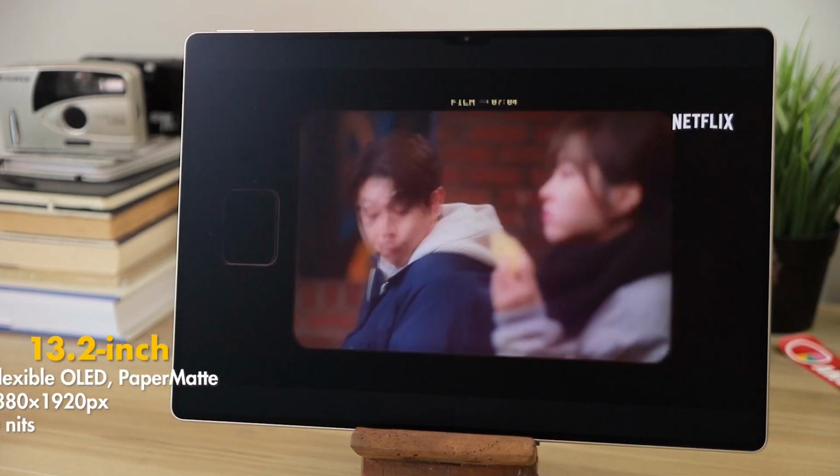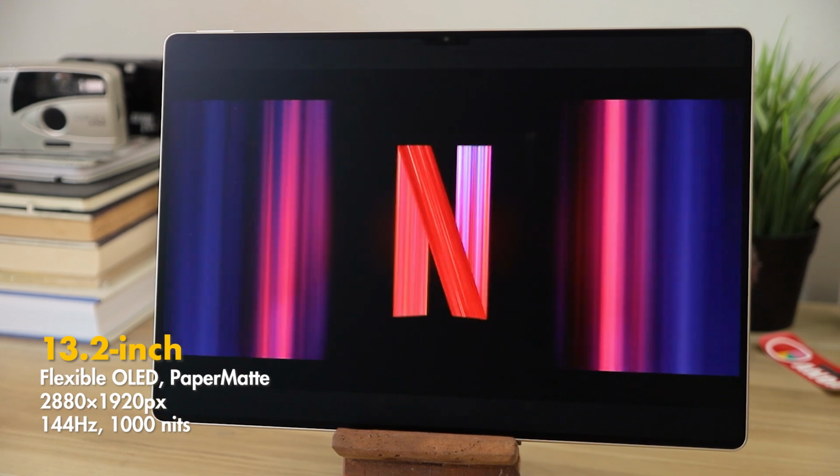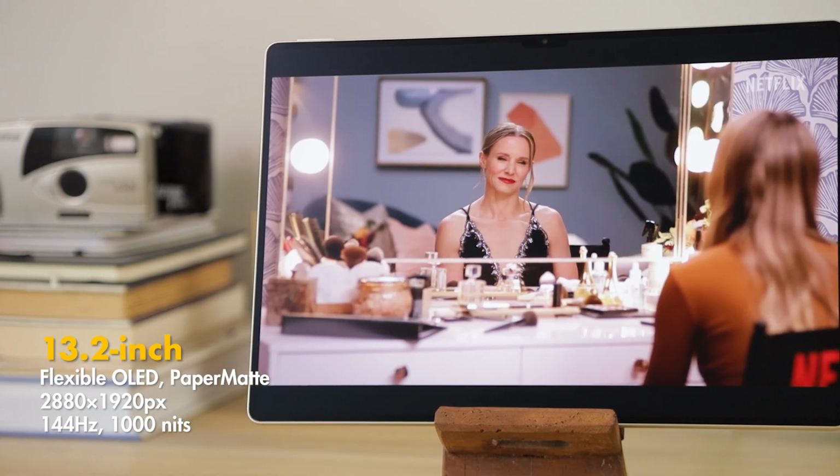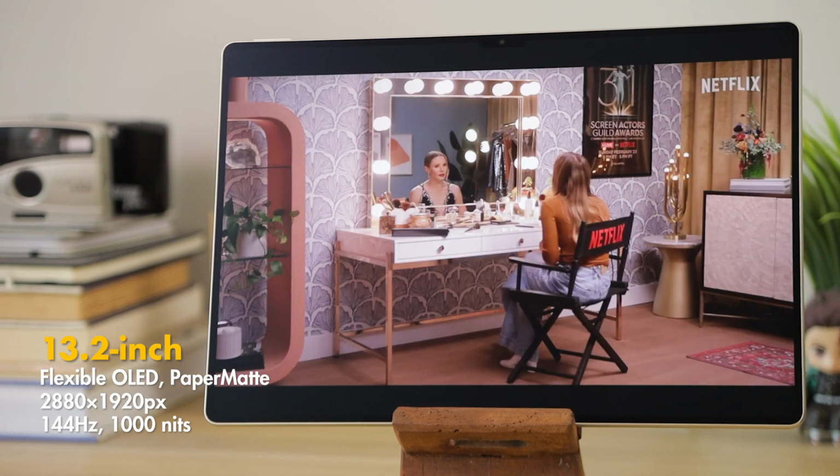Like this paper matte display, for example. It's a newer version of their matte display that is designed to protect our eyes and make using it less straining. It's now bigger at 13.2 inches, 144 Hz, and it's beautiful.